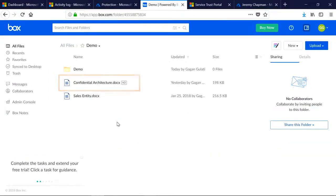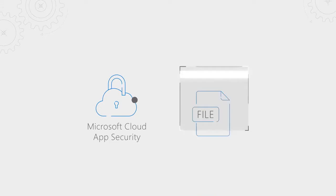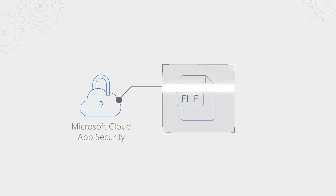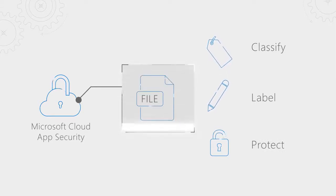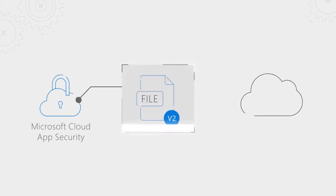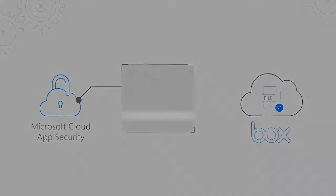Now, as soon as I do that, notice that the file version has changed. That's because behind the scenes, Microsoft Cloud App Security acts as an intermediary. It first scans a copy of the file, then classifies it, labels it, and protects it based on the rule that we set up earlier. And it then uploads a new version of this same file to Box. So Jeremy, why don't you try to download this file?